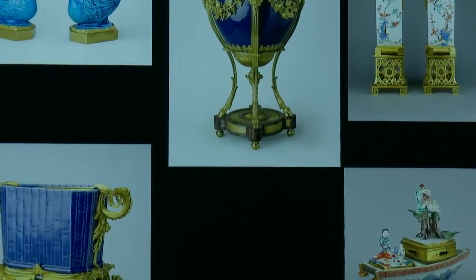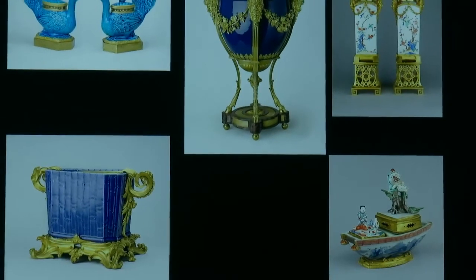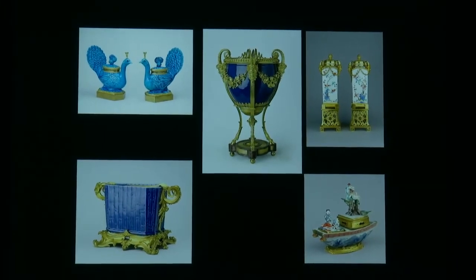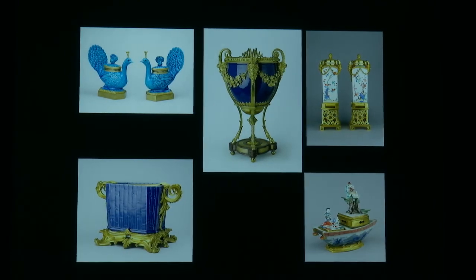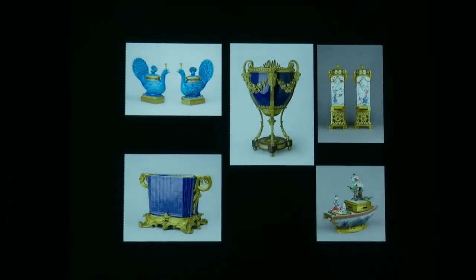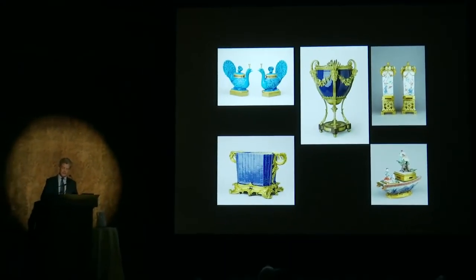But I think the point to be made here, with the exception of this very large piece, which really dates from the end of the 18th century, all the other pieces are much earlier in date, is that the scale is quite compact. And I would like to suggest that this is a direct reflection of the spaces in French 18th century interiors in Paris, in which so many mounted porcelains were originally displayed, such as those paintings depicting mounted pieces, which I showed earlier. They were, by and large, fairly compact.